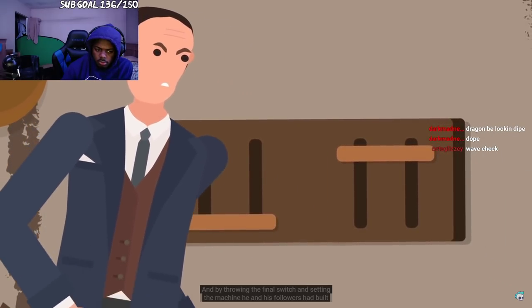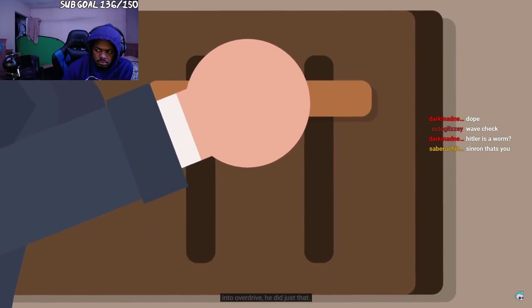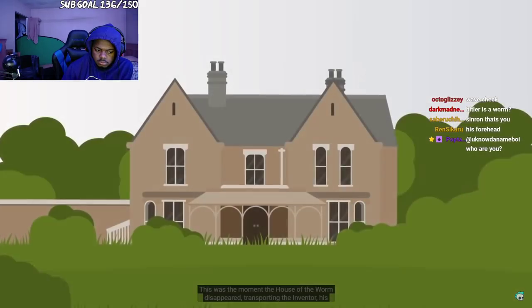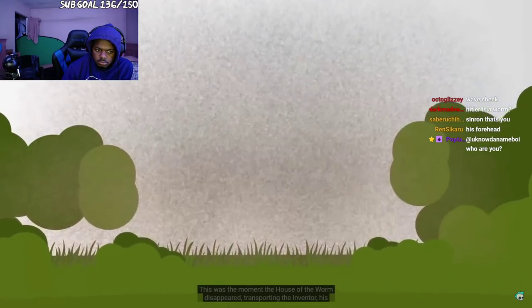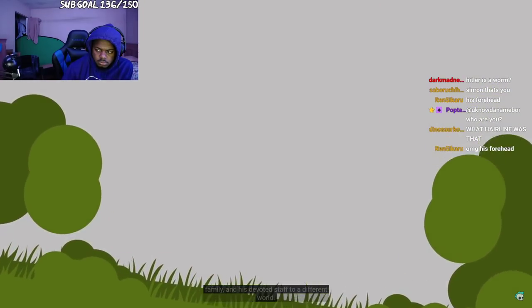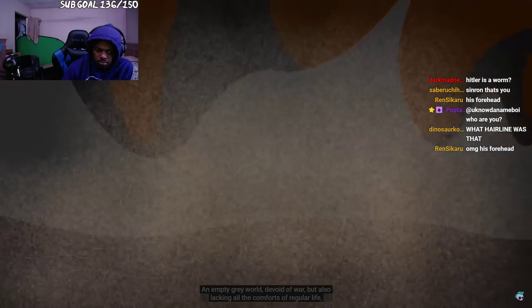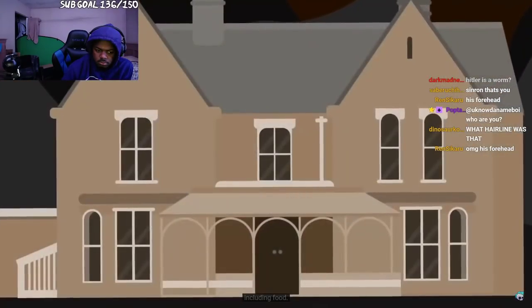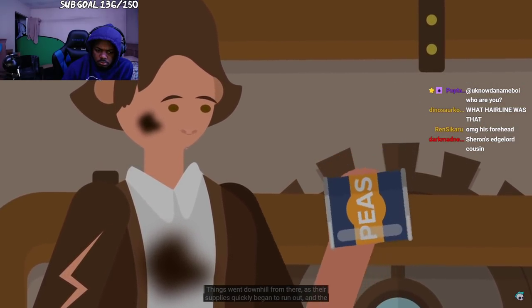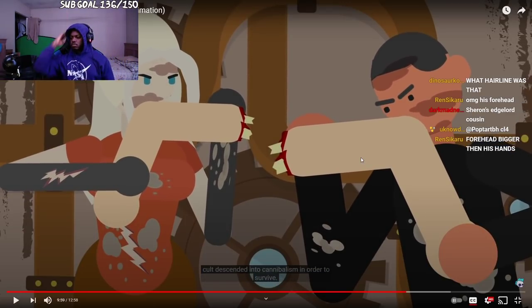And by throwing the final switch and setting the machine he and his followers had built into overdrive, he did just that. This was the moment that the House of the Worm disappeared, transporting the inventor, his family, and his devoted staff to a different world. An empty gray world, devoid of war, but also lacking all the comforts of regular life, including food. Things went downhill from there, as their supplies quickly began to run out, and the cult descended into cannibalism in order to survive.